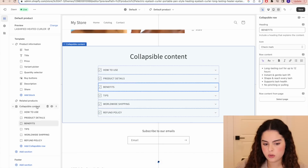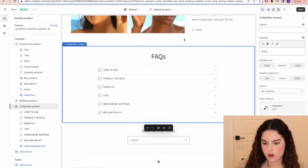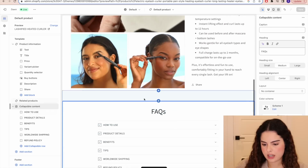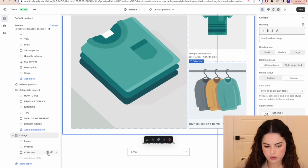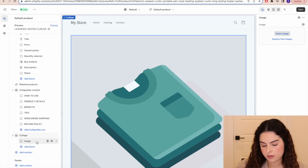Now, one thing I want you to do is just click here, and then you want to just change this and put FAQ. All right, so this looks good now. We can go ahead and save it. Now, I do want to add a few more images here of the product and just kind of highlight what it does. So I'm going to click add section. I'm going to click here on collage, and I'm just going to remove this and this because I just want to add an image of the product or what it does.